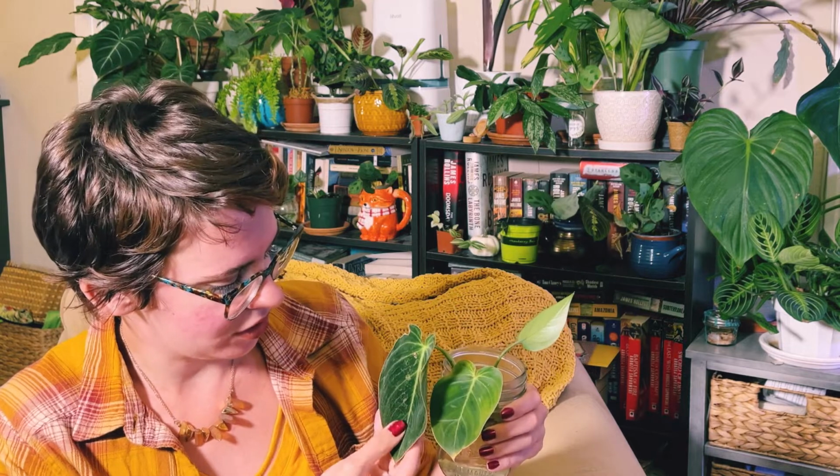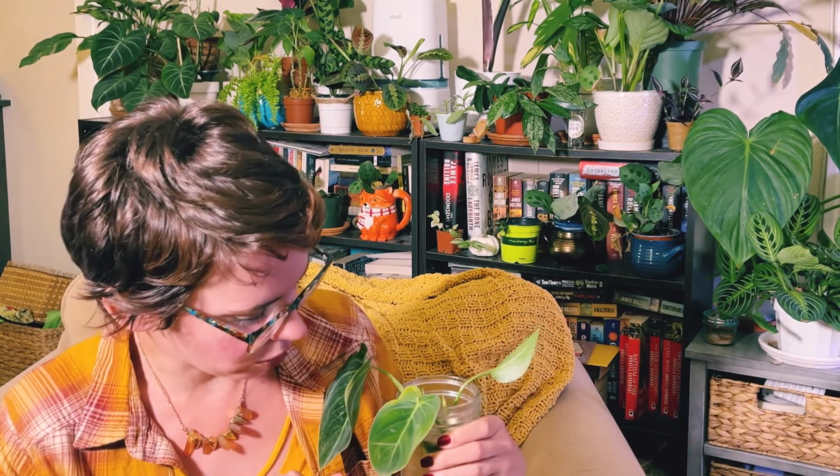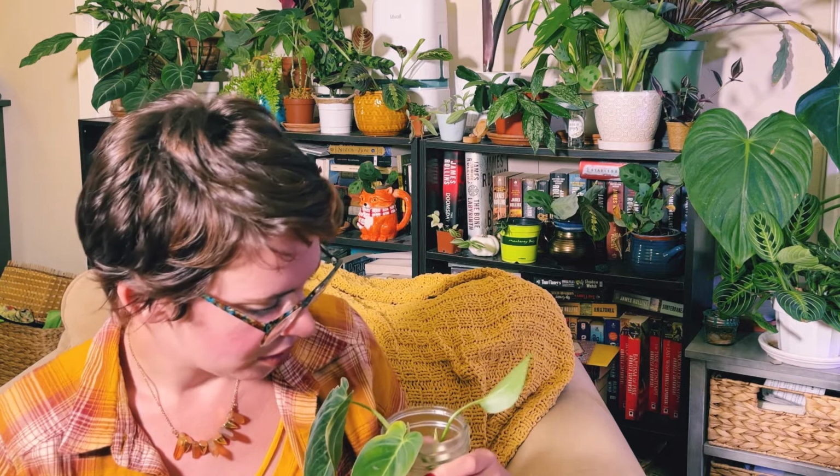Anyway, I really, really hope that this plant changes its mind about my home, because it's gorgeous. This leaf looks like it's about to freaking die, though. It's all turning yellow around the edges. But again, it is putting out a new leaf, so I guess we'll see what happens.